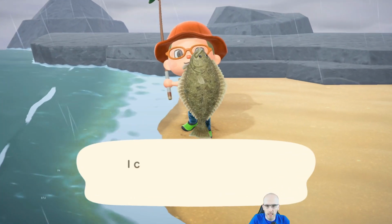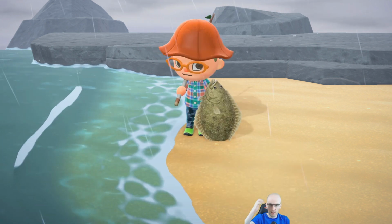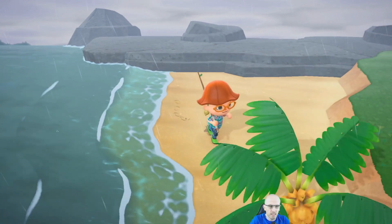Whoa, what is that? Olive flounder, that's not the bit. Yeah, that's the one we haven't donated, or one of the ones we haven't donated yet.